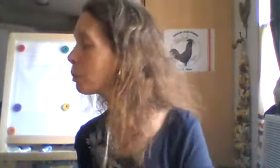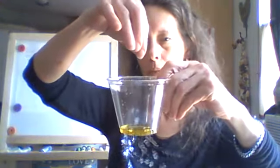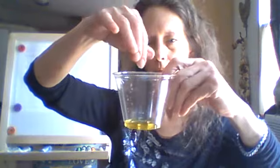So now let's see what happens when we put the crystals in them. Okay? So here's my crystals. And it says just a pinch. So not very many at all. Just a pinch. That's about right. I'll hold this up so you can see me. Just put a little bit. They just said 5 to 8. Not very many at all.